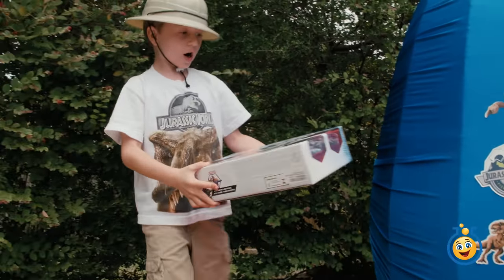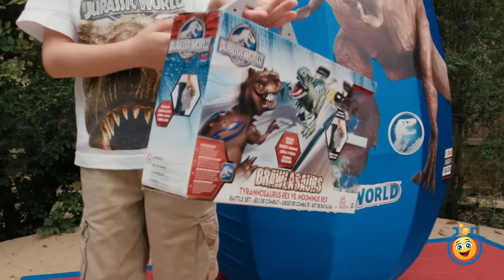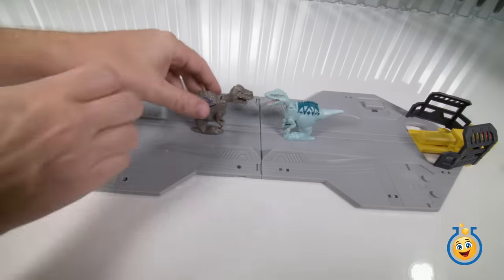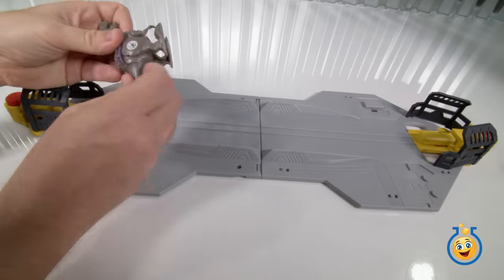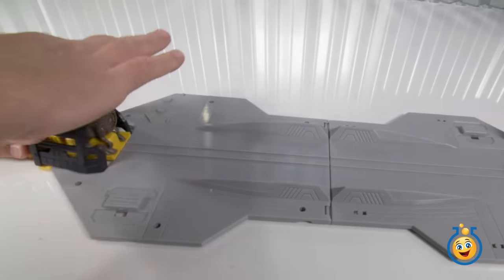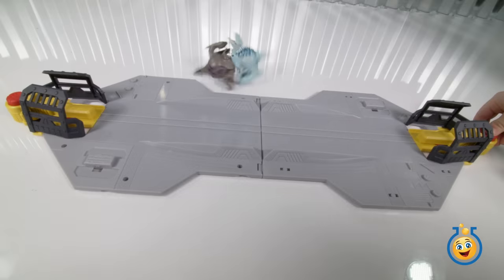Wow, it's the Indominus Rex versus the T-Rex. Awesome, it's Brontosauruses. Cool, let's take it inside and try it out. Okay, LB, you ready for some Brontosaurus action? You take your Indominus Rex and I'll take my T-Rex. And we crank them up, then put them in the launcher. Put it back like that. On your mark. Get set, roll!